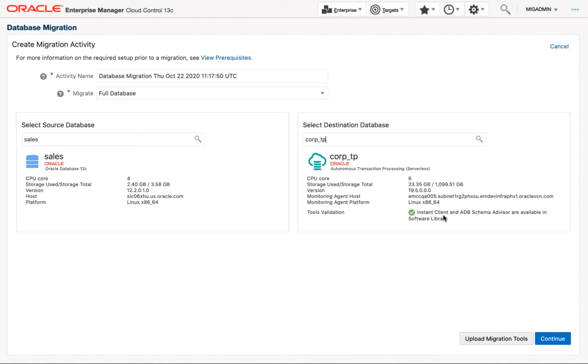If you would like to manually update these tools, you can do so using the Upload Migration Tools button at the bottom of the screen. Let's continue with the migration process. Click on Continue.